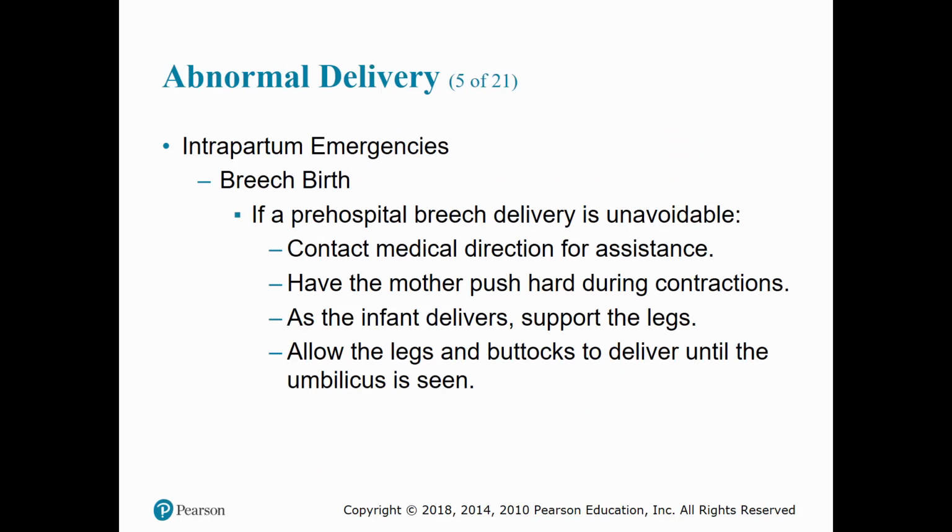If it is unavoidable, contact medical control for assistance. Have the mother push hard during contractions. The rest of the delivery is as you would normally do, support the legs. Allow the legs and buttocks to deliver until the umbilicus is seen.